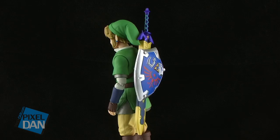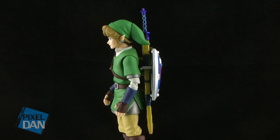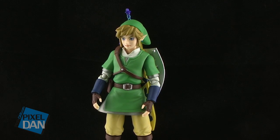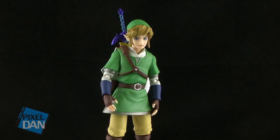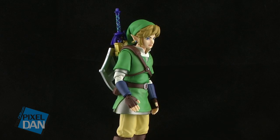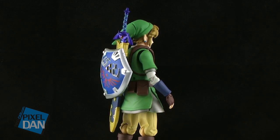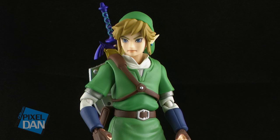Number 3, Figma Link by the Good Smile Company. I am not going to lie, numbers 3 through 1 on this list could have all equally tied for first place this year. It was really hard to figure out these rankings. So don't think that number 3 is a bad thing for this guy at all, because he is easily one of my favorite toys of the year, and probably ever.